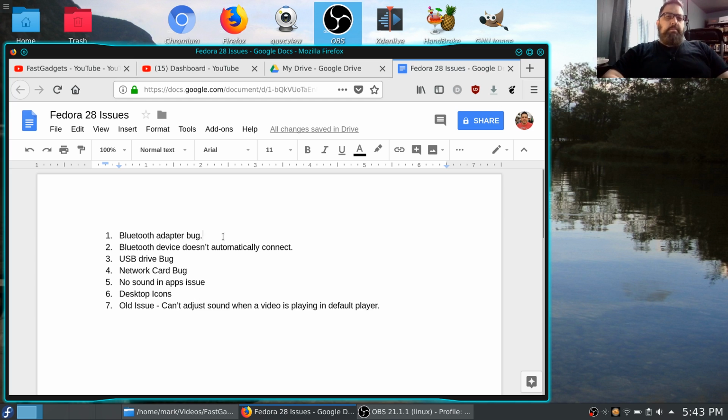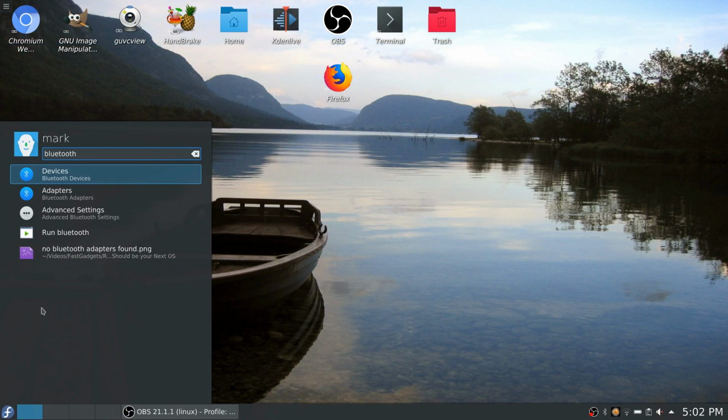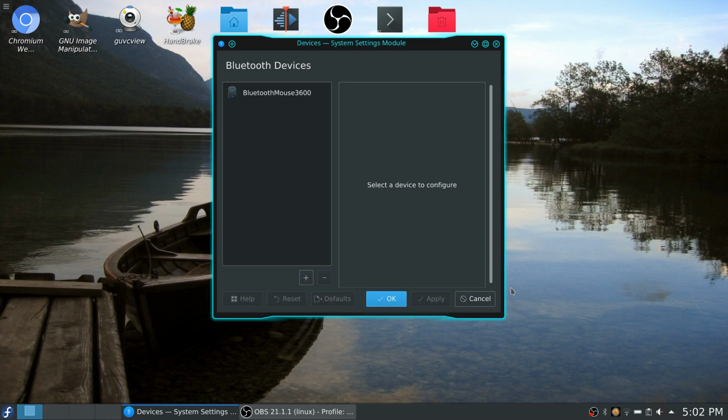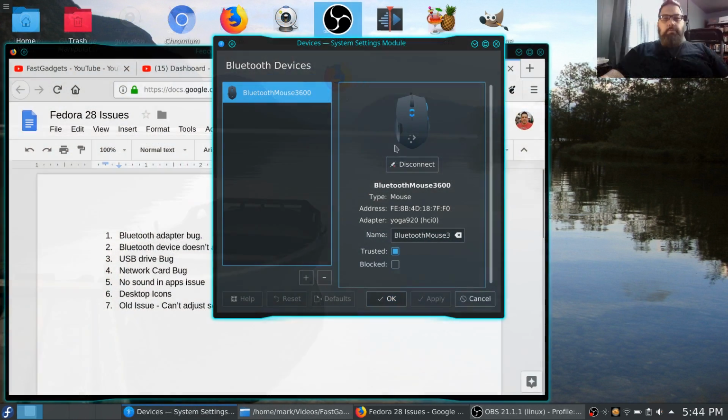Which segues into number two. The Bluetooth device doesn't automatically connect, and I'm not sure why that is. Normally it's not an issue, but what I've had to do is go into Bluetooth and then devices, and right now my mouse is connected. You can see I could disconnect, but what I had to do was go into Bluetooth devices after I booted up and click connect.